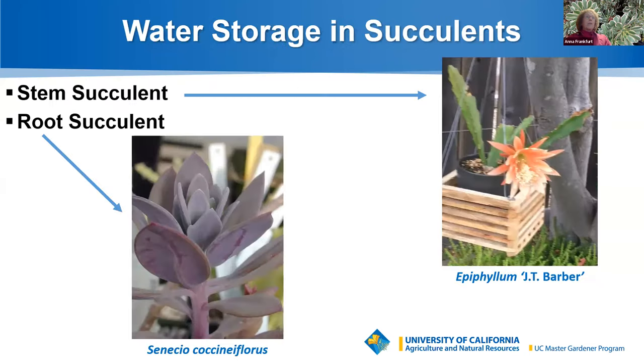So how do they do this? Well, they can store water. The swollen stems, which can be round, columnar, or barrel-shaped, retain large volumes of watery mucus. This is a photo of the epiphyllum or orchid cactus, which is a lovely plant. It only blooms once a year and only for a few days, but very worthwhile and beautiful. It's also an easy plant to propagate.